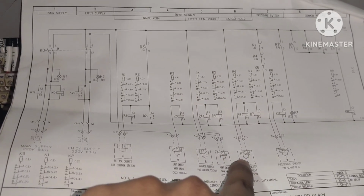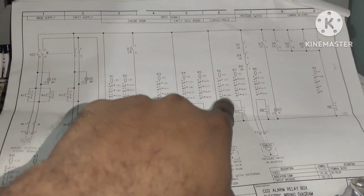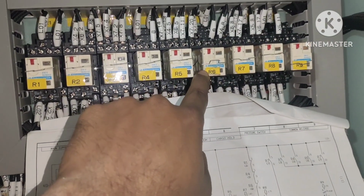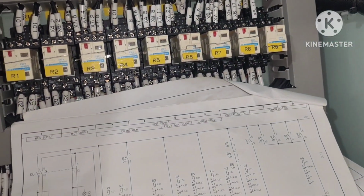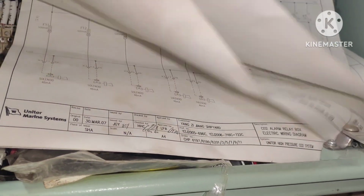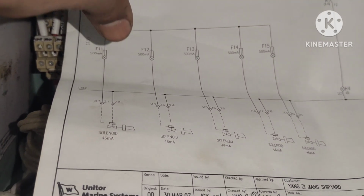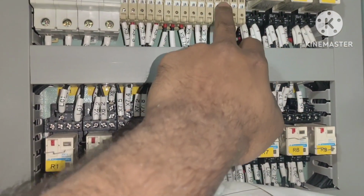Okay, and if the limit switch is okay and the alarm is still not activated, go and check the R6 relay. This is the R6 relay, you have to check. After that, if the relay is okay and the limit switch is okay, then you have to check the fuse. Okay, this is the F12 fuse.